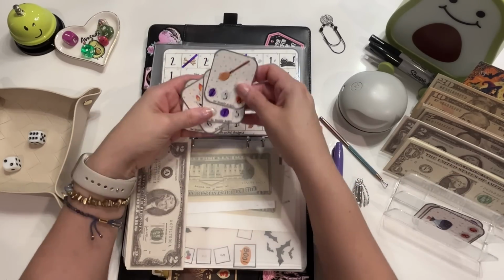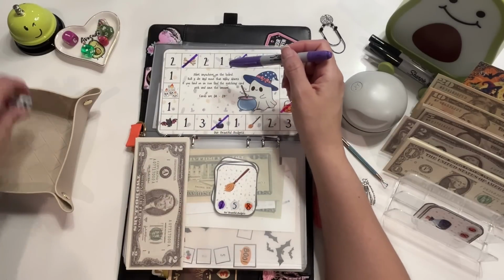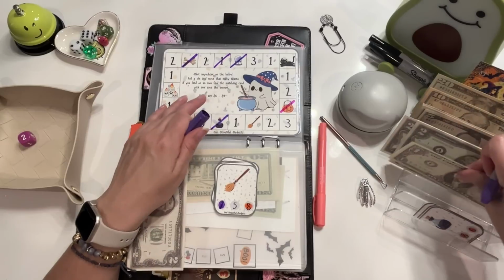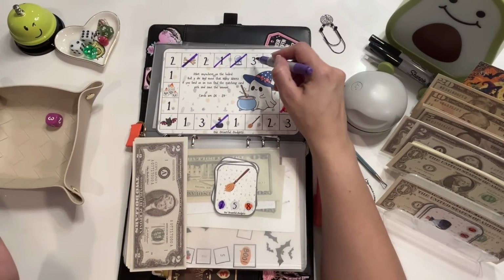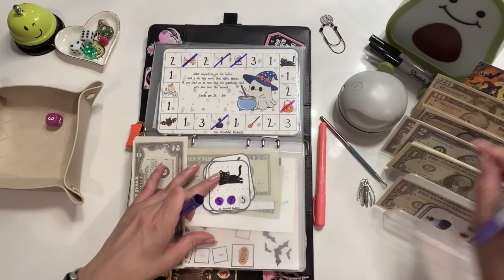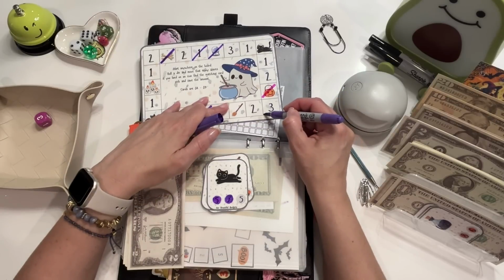So let's go ahead and grab my purple, okay. And let's start rolling. Let's do my 3-sided dice and start here at the top. We got 2, so 1 and 2, which is $1. All right, and 3, 1, 2, and 3, which is the cat. And the cat has a $5 bonus. So let's go ahead and save $5. Okay. And let's go more, 1, 2, and 3. So that is a 3.